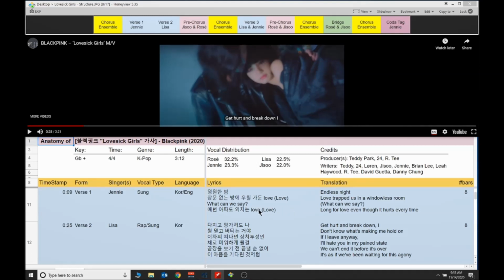This section is very straightforward. Here we have Jennie singing in a combination of Korean and English, backed by a simple texture of synthesized guitar, a heartbeat-like bass kick drum thumping on beats 1, 2, 3, and 4, and just a hint of tambourine.